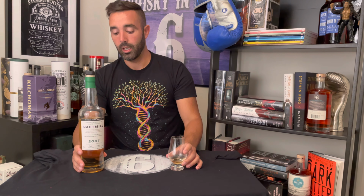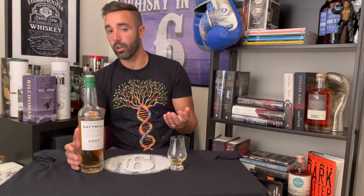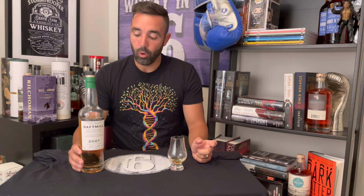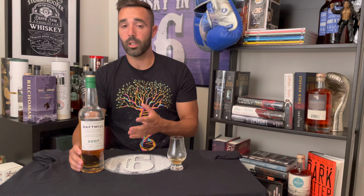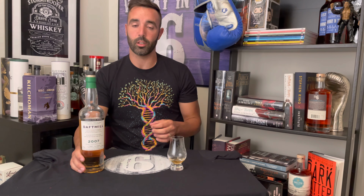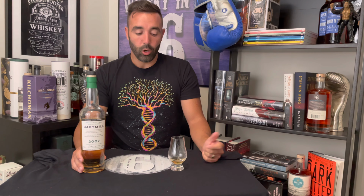Very good whiskey. This is not for the sherry lover, of course. This one has no sherry casks whatsoever inside. It's for the experienced palate in my opinion. Really great nuances coming out of this whiskey, but I think you have to be a little bit more familiar with Scotch in order to really enjoy this one. 88, like I said.